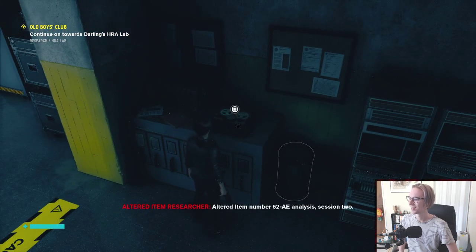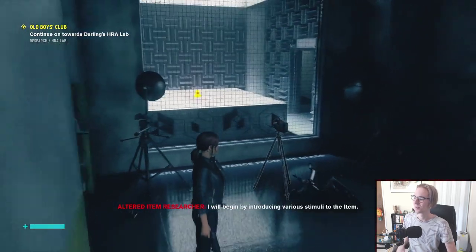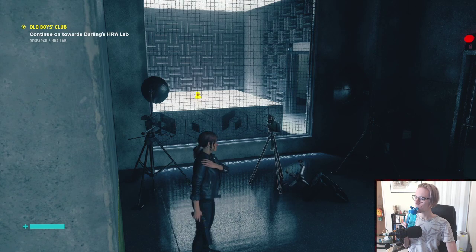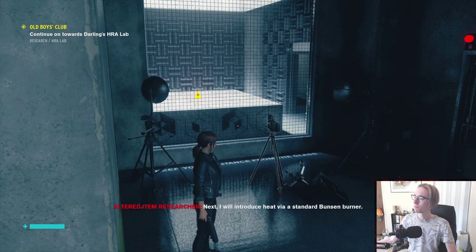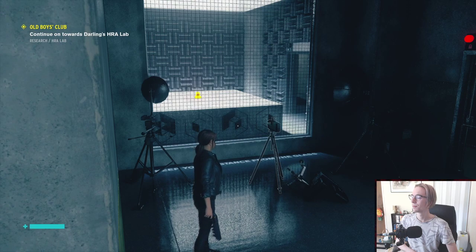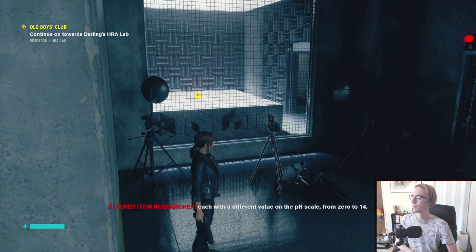Altered item number 52AE analysis, session 2. I will begin by introducing various stimuli to the item. First, a low voltage electric shock. No response. Next, I will introduce heat via a standard Bunsen burner. No response. Next, a series of solutions will be applied, each with a different value on the pH scale, from 0 to 14.